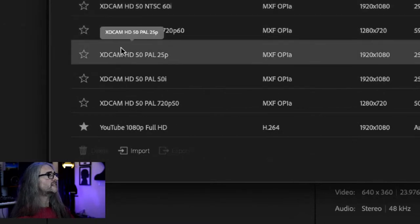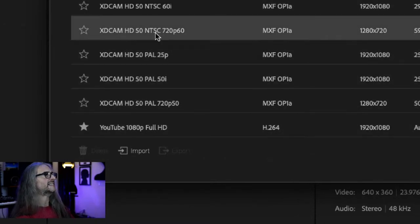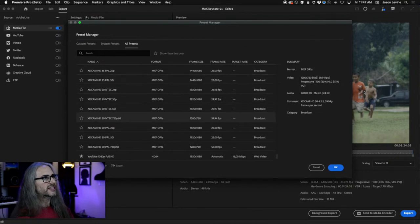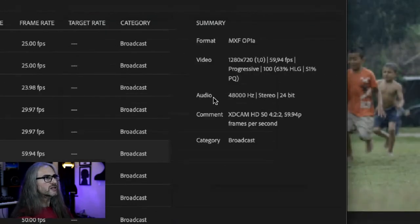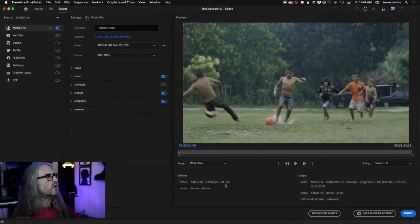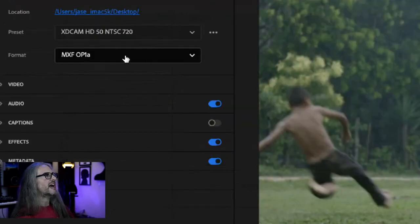So everything is still here. So if I wanted to export this as one of these XDCAM HD, well, it would be HD 60 for where I am, but whatever. I wanted to choose one of these. I can do that. It gives you a little summary of all the attributes, right? Particularly the audio. This is so nice to have all of this. Comments, the category that it actually falls into, the video itself, what it's producing. So this would be ideal because this timeline is 720p. All right, click OK. And now that's the preset that's being chosen. And it automatically chooses the format that was associated with that as well. So again, we make it easy.